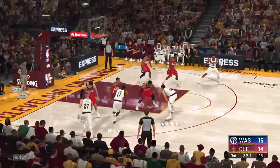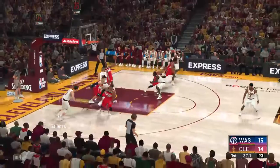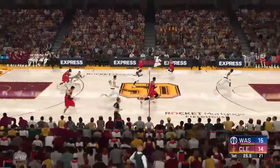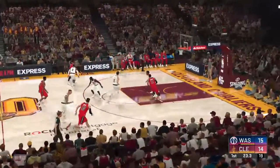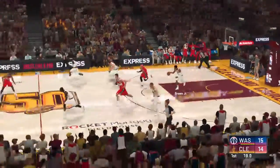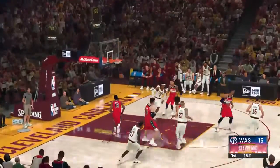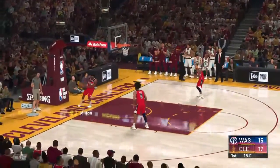Nunn passes to Gallinari. And he lobs it up toward the rim. It's a 4-second differential between the shot clock and game clock. And it's Napier missing. And so Brown will bring it up for Cleveland. They trail by 1. A three-pointer is right on target.